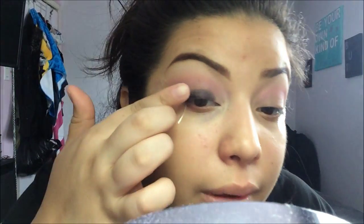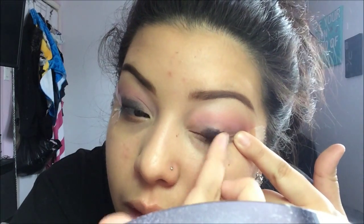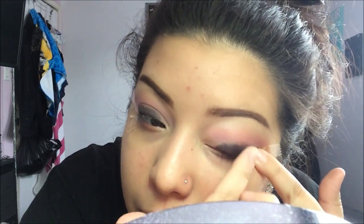I'm going to avoid the inner corner because I want to put something there that'll brighten it up. I'm going to put a different shade. I know, like I said, it looks a little crazy, but I'm going to take a fluffy brush and blend it out.